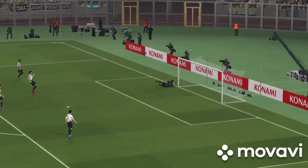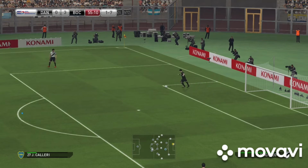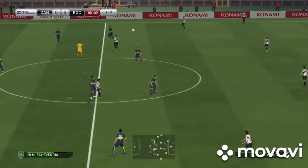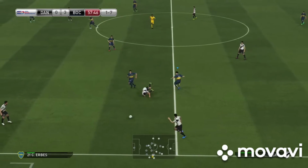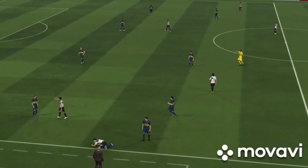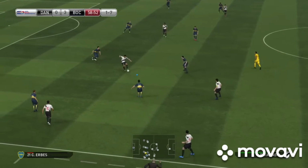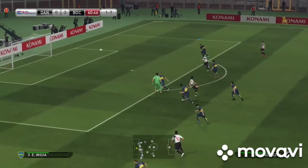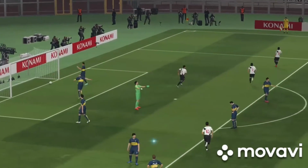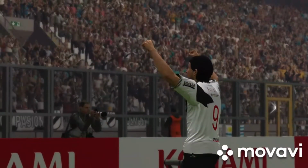Goggle! He can't be too happy with that. What an effort that was. He's done very well from that distance. Pablo Ledesma with an uncompromising challenge. And it's a really well taken goal. They have pulled one back.